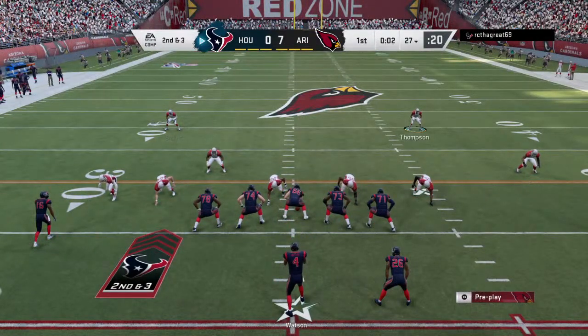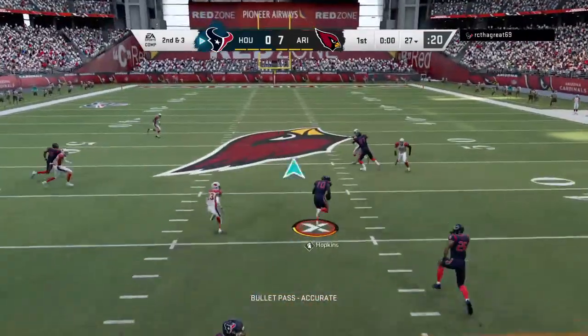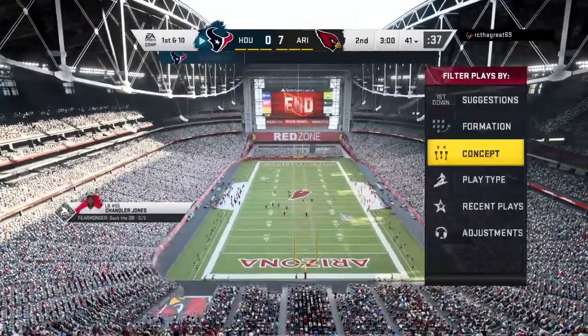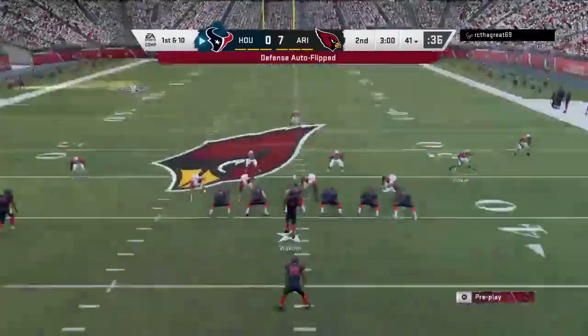Operating from the 27 now. Here's 2nd and 3. Back to throw, Watson. The catch made by DeAndre Hopkins. And he's going to be brought down on what will be the final play of this first quarter. After one, 7-0 on EA Sports.